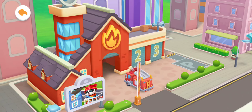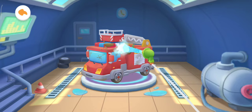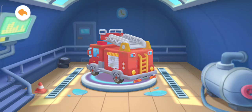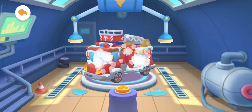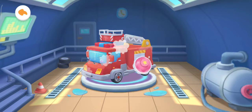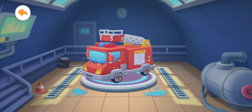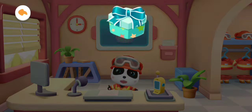The fire truck has returned successfully. Let's wash it! First, drag the water sprayer to rinse off the mud. Button to spray the cleaning fluid. Scrub the car clean. Now rinse off the foam. The car is clean. You are like an expert. What a busy day! You're the greatest firefighter! Bye! Awesome! It's a new gift!